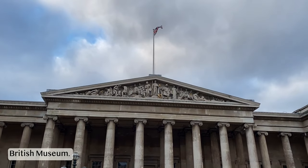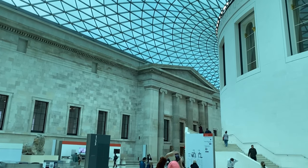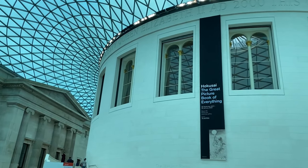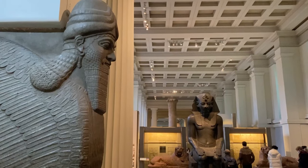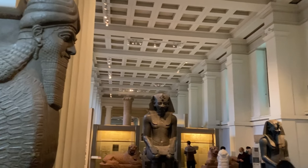Also free to visit is the British Museum, which has an eye-popping collection of artefacts, estimated to number about 8 million permanent displays. It is thought that this is the largest and most comprehensive collection in existence of human history and culture, dating back over 2 million years. Wow!